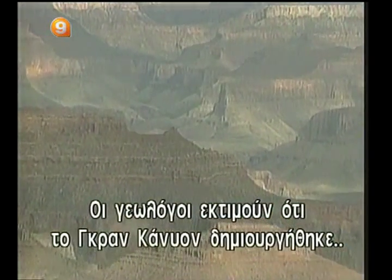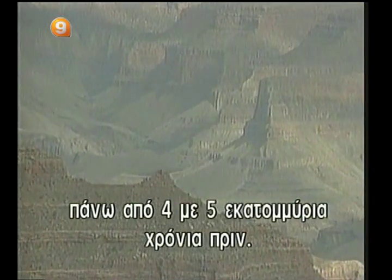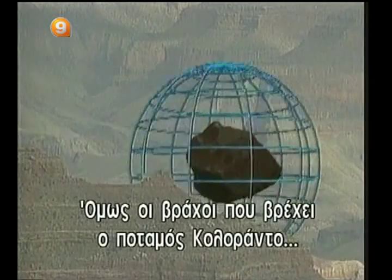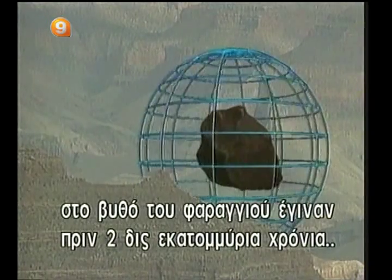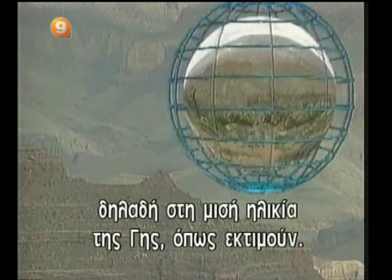Geologists estimate that the Grand Canyon was formed over the last 4 to 5 million years. But the rocks the Colorado laid bare at the bottom of the canyon were formed about 2 billion years ago, almost half of the Earth's estimated age.